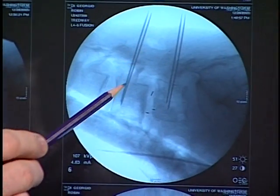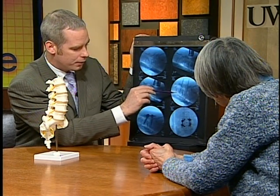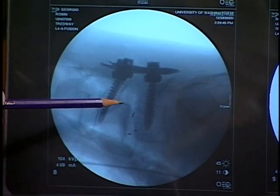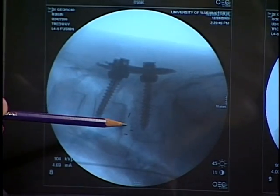These are very long wires that come down through a percutaneous poke. We make a small incision, take the wires down, and because the screws actually have holes in them, we follow that track down, put the screws in, and then we put the rod in and lock it down. You can see that your reduction is pretty nice here. You're moved back a little bit, and you're a little bit taller with this interbody graft.